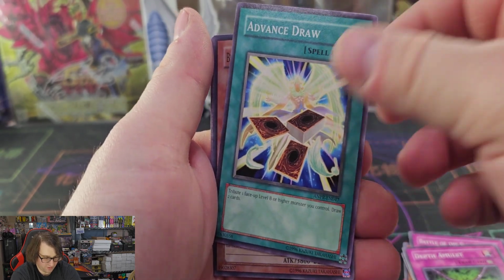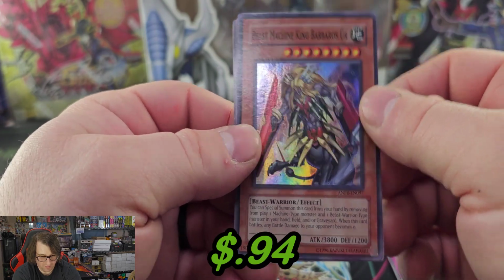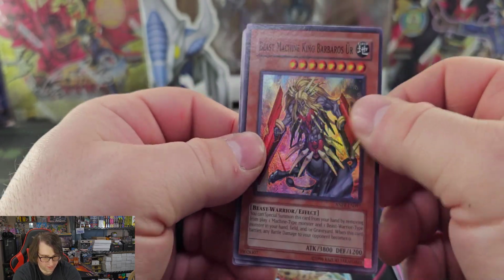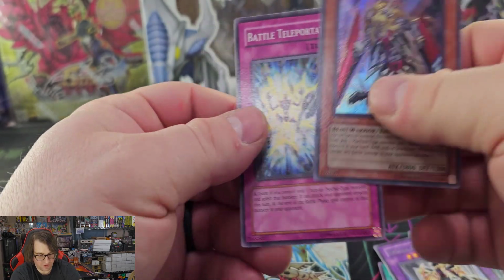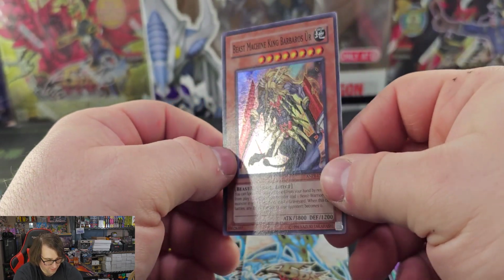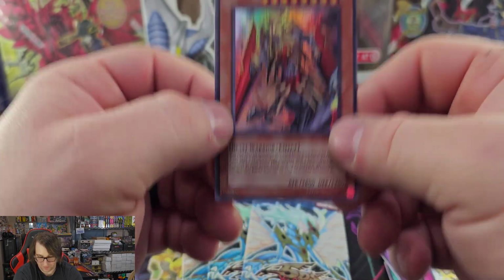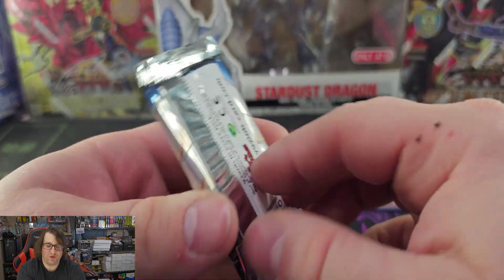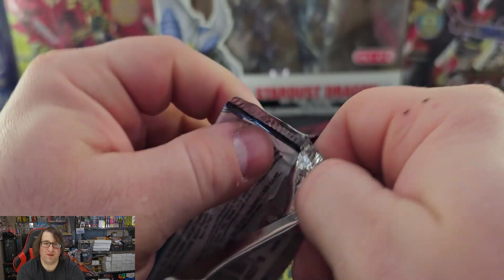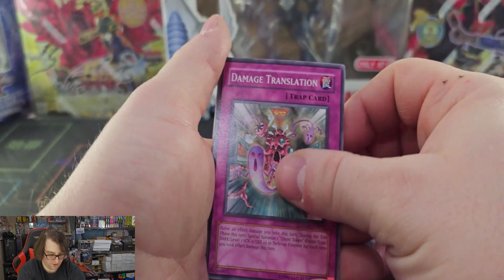We got Advanced Draw. We did get a holo. We got Beast King Barbaros, four. So we did get a super, and then we got Arcana Knight Joker. So it is going to be four. But yeah, Beast King Barbaros. So getting a holo, very nice. Let's see what else we can get. Let's see if we can do better than a super rare. Let's see if we can pull an Alti, Ancient Fairy Dragon.